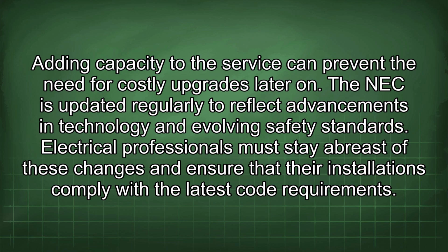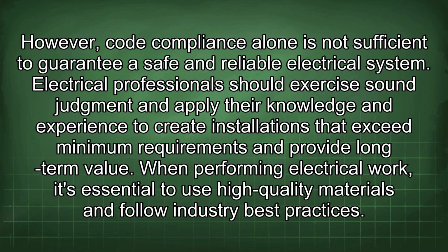The NEC is updated regularly to reflect advancements in technology and evolving safety standards. Electrical professionals must stay abreast of these changes and ensure that their installations comply with the latest code requirements. However, code compliance alone is not sufficient to guarantee a safe and reliable electrical system. Electrical professionals should exercise sound judgment and apply their knowledge and experience to create installations that exceed minimum requirements and provide long-term value.